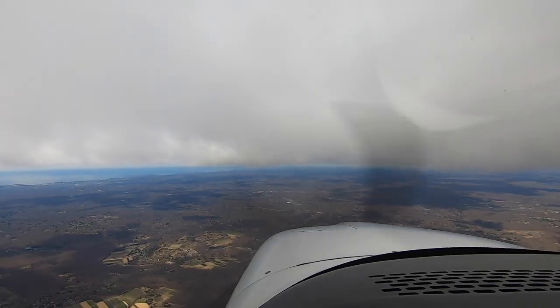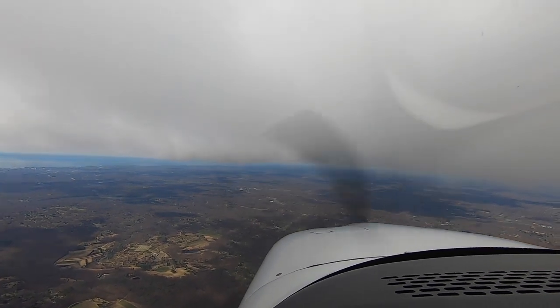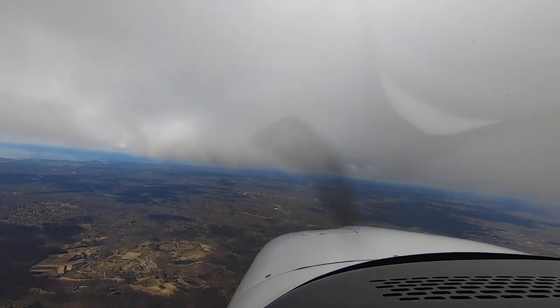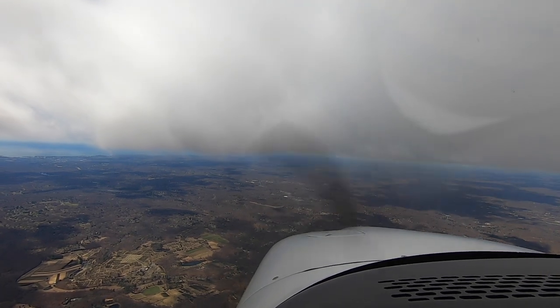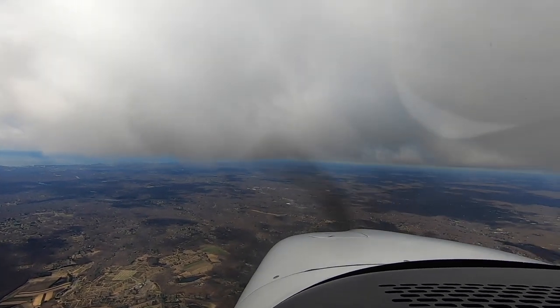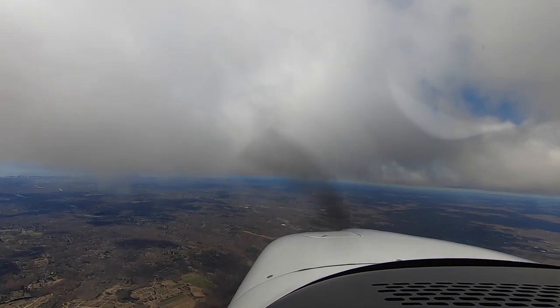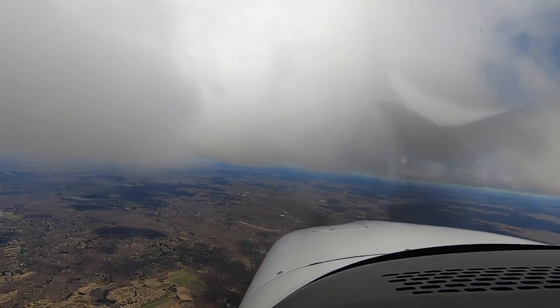See how the clouds are penetrating the horizon? That means if we continue at this altitude, we're probably going to hit them. So we're going to continue to go down. Push forward. It's subtle, but sometimes it needs more than subtle. Yes, that's right. Keep pushing. As long as you can't see that horizon, push.